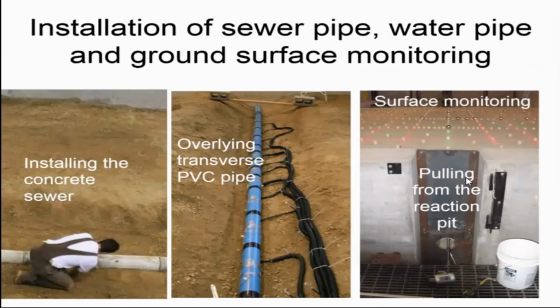Here's John installing his concrete pipe. Here's his PVC water pipe. This was a decade ago, so we weren't using optical fibers. We relied on a series of strain gauges attached along the top of the crown and the invert of that pipe. And basically, by monitoring those gauges, we can find out how much longitudinal bending is happening in that PVC pipe. And then by integrating the curvatures from that longitudinal bending, we can get deflection.